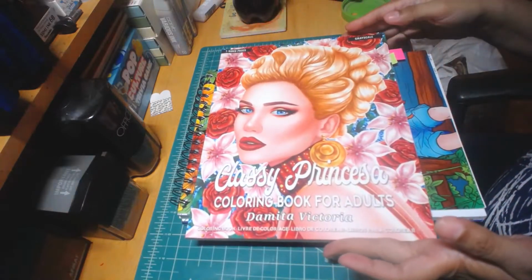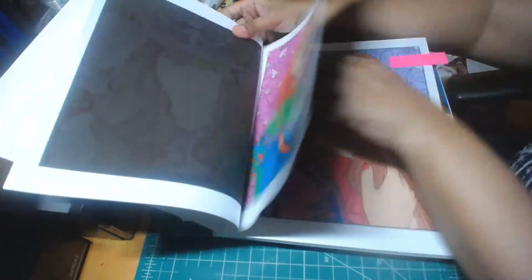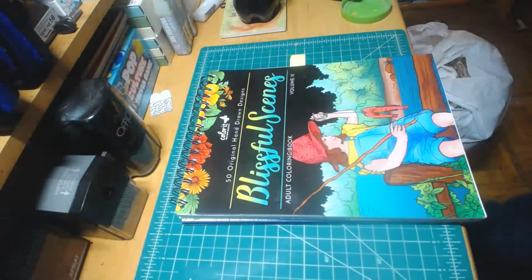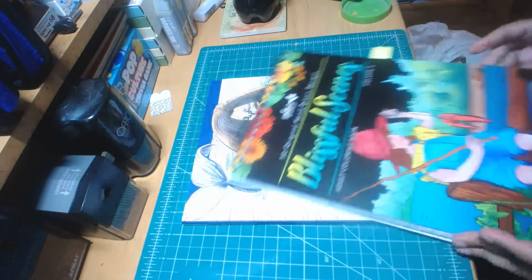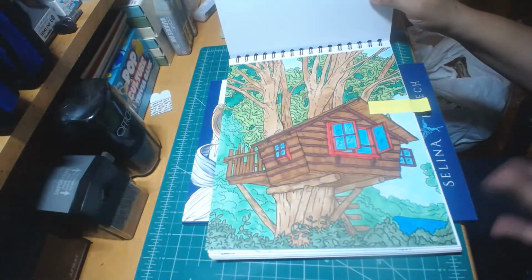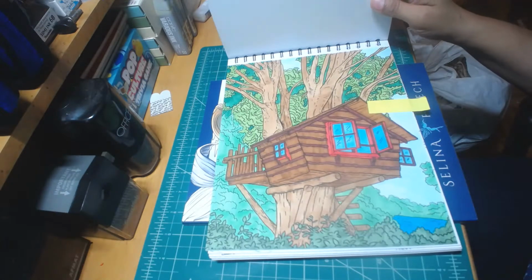Classy Princessa coloring book by Demeter Victoria. Like this one. Then I did this one. Blissful Scenes, Volume 2. I did the Treehouse. I know, they're just cranking out the books.